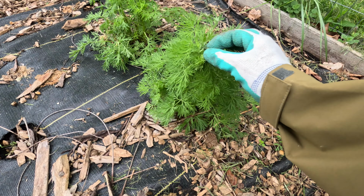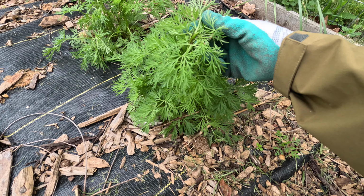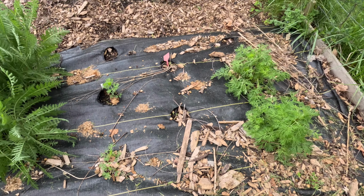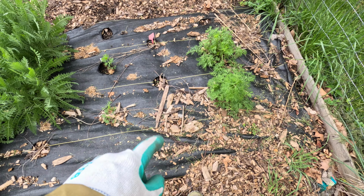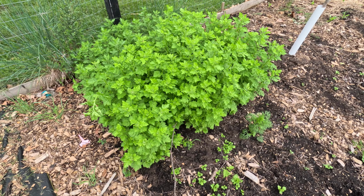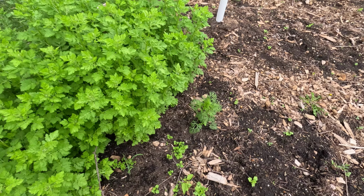Oh, that's strange. Oh, something's been eating at that. Okay, anyway, I will come in with the seedlings that I have. I'll clean this up a bit, sweep this off, and then put the seedling larkspur in here, to fill the gaps that I have. This would have been last year's second succession. And it actually looks like a larkspur growing right there.